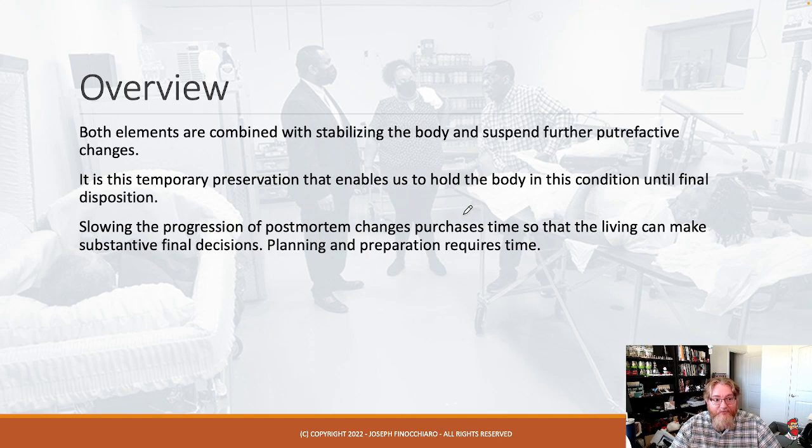Both elements are combined with stabilizing the body and suspending further putrefactive changes. It is this temporary preservation that enables us to hold the body in this condition until final disposition. Slowing the progression of post-mortem changes purchases time so that the living can make substantive final decisions. Planning and preparation requires time.